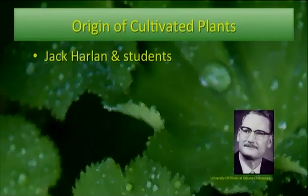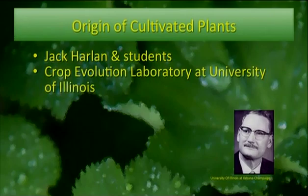Now another man named Jack Harlan. There's a picture of him. He's an American agricultural geneticist. He and his students at the Crop Evolution Laboratory at the University of Illinois actually did work with the same idea of origin of cultivated plants.